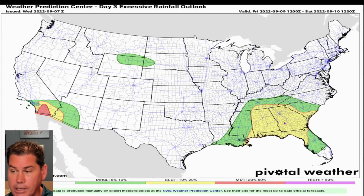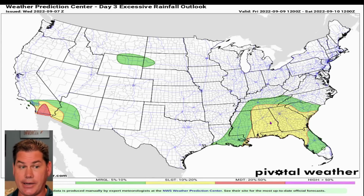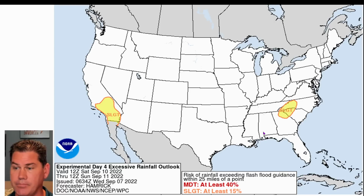But we'll also have that other area of concern with that developing low pressure center off the coast of Louisiana. On the right side of that, they do have that upgraded slight risk for excessive rainfall. That's going to be impacting portions of Central Florida, going into Alabama, as well as Georgia, going all the way up into portions of the Carolinas, eventually headed into the Tennessee Valley and swinging back down through Mississippi.